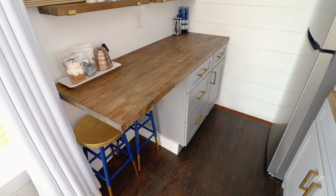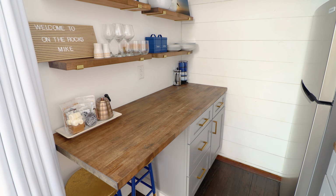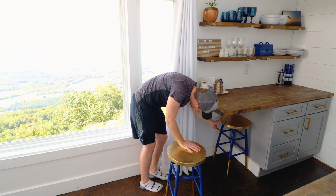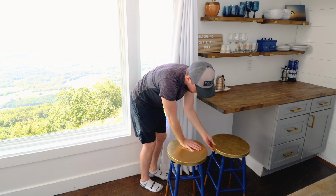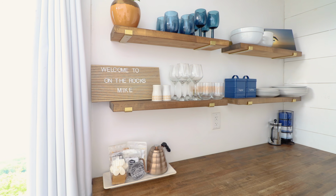There is plenty of space where you can prep some meals or do some cooking during your stay if you need. And down below, there are two gold and blue stools. I think gold and blue is kind of the color scheme for this space. And there are two shelves here, which is very well stocked.